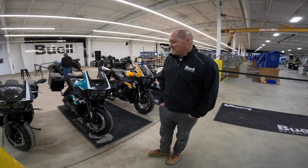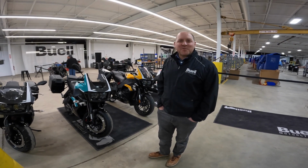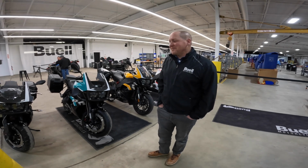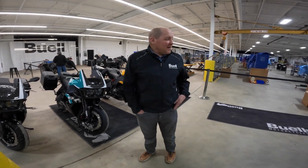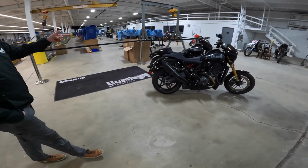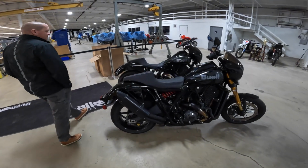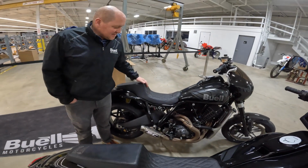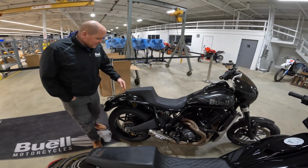That's where some of the wild ideas get to come to fruition and get legs and get on their own two feet and take them from there. So this is Concept 1 from Roland, which we keep in the factory now. This is a very special bike to me.